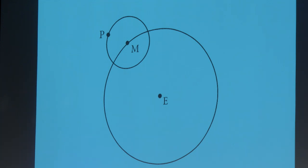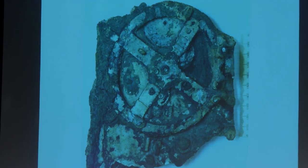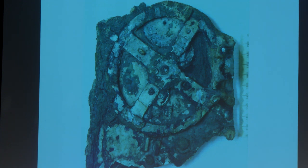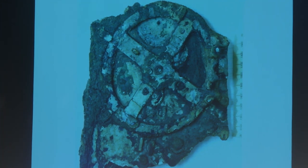And if we get the speeds right, at the moments when P is on the inside, it can be going that way faster than the point M is going that way. In other words, we get the appearance of the planet going backwards, which is what we want. And I believe this is what was built onto the front of the instrument on top of what we see here. This big wheel goes round once a year.